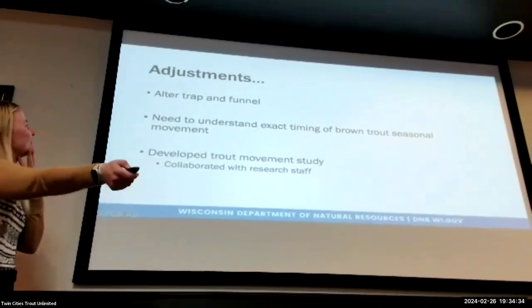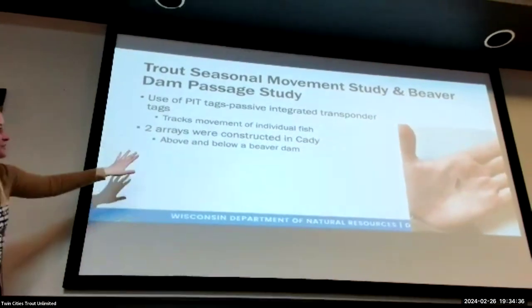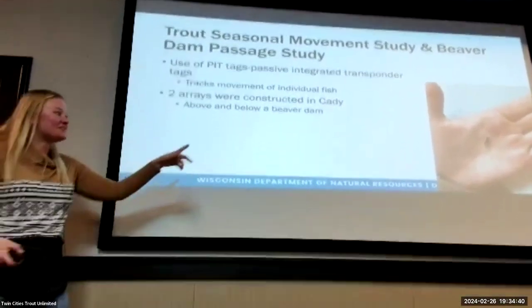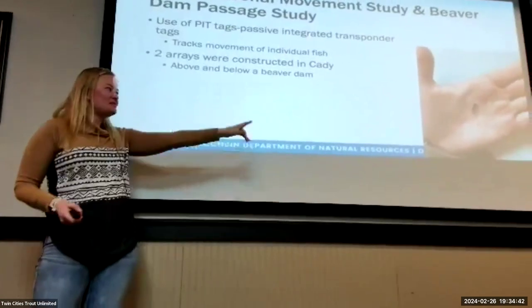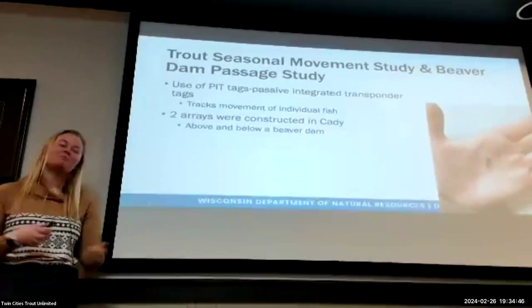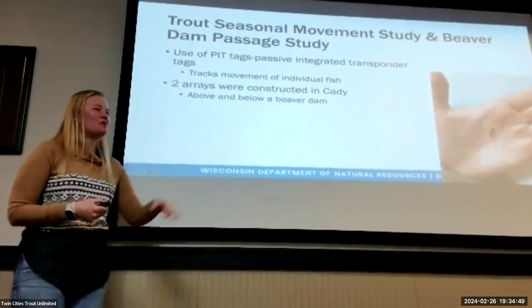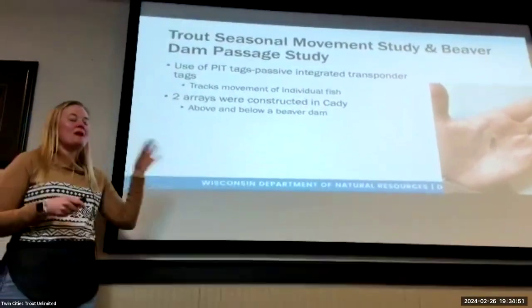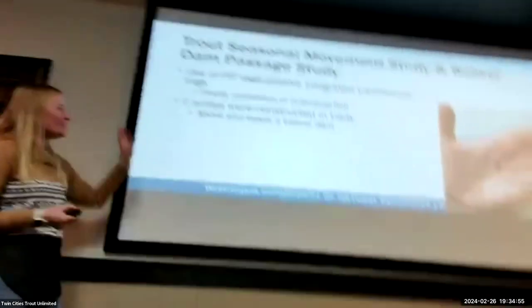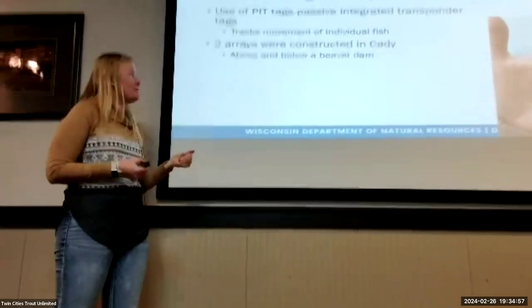Nope, I didn't. Okay. So the way we're going to evaluate trout movement is we are using PIT tags. So that is a PIT tag. It's the same thing that dogs and cats are tagged with when you microchip them. So it has an individual number. And it stands for passive integrated transponder tag. So it will track the movement of individual fish.